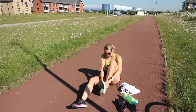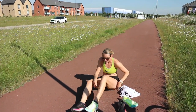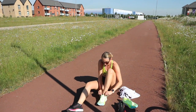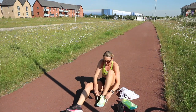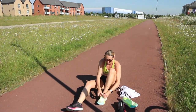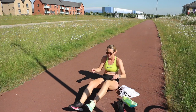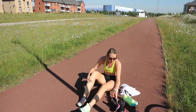Benefits of the Vaporfly, Katie? Good question. I'm not very technical with shoes, but it's just how your feet feel. I was very sceptical before, but they talk about this energy return, so I definitely don't feel the fatigue in my legs. You just feel good in them.